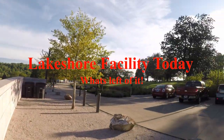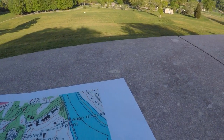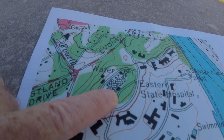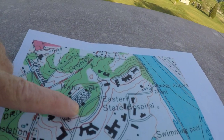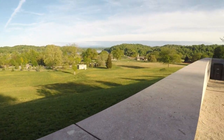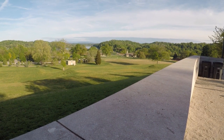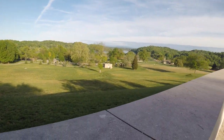Hillside. There's the administration building, the only thing left, which would be right here. It's the only thing left. And pretty much I'm looking down this way. It's all that used to be buildings. The chapel does look like it was still there, but it's all that's left. Let's go check it out.